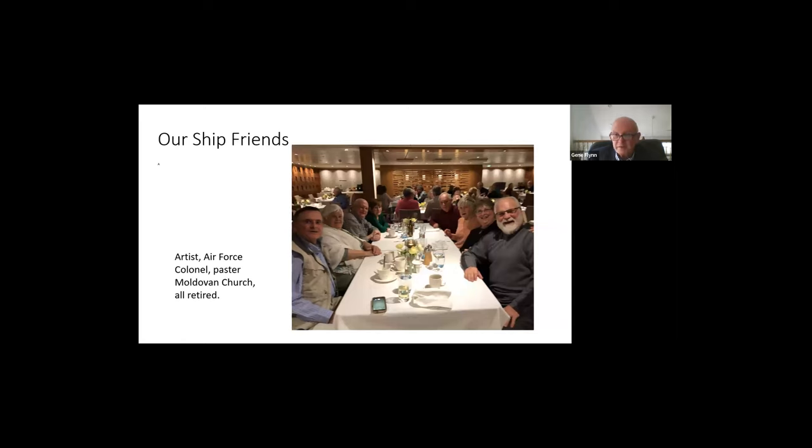With a group of passengers of this size, most people after a day or two have met other people that they like to hang out with. And here are the people that we hung out with. Mary and I are on the left side, and closest to the camera here is a husband and wife. She's a retired pastor of a Moravian church in Bethlehem, Pennsylvania. Across from us is a retired Air Force colonel and his wife. And closer on the right side is Mike and his wife, Barb. He's a retired art teacher at Louisiana State University. And he was our leader.